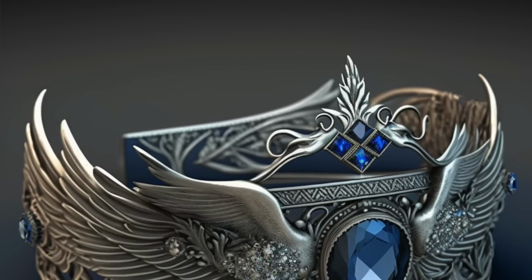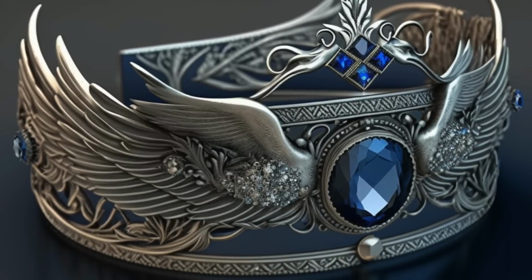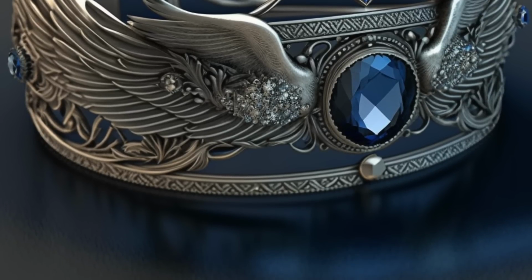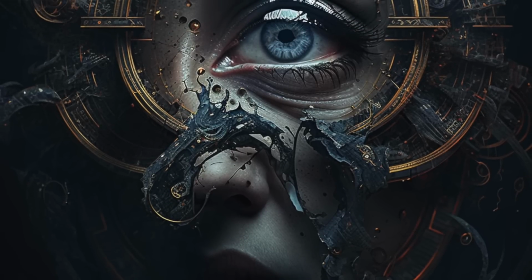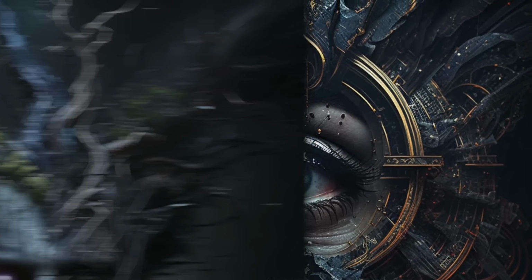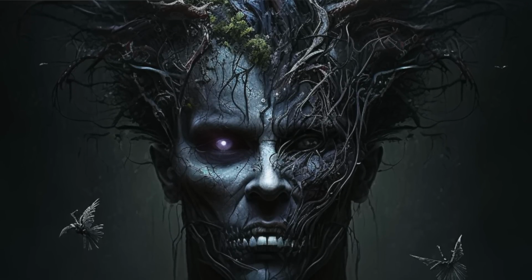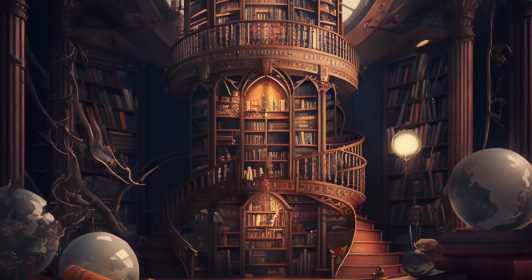However, like 3 of the 4 artifacts in today's video, the diadem was retrieved by Tom Riddle and turned into a Horcrux, which affected its dark magic. The dark magic of the Horcrux corrupted its powers of intelligence and wisdom, making them twisted and dangerous. The visions granted by the diadem became dark and foreboding, leading those who would try to wear it to madness. Fortunately, that was never the case, as it remained hidden until rediscovered by Harry Potter.